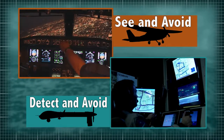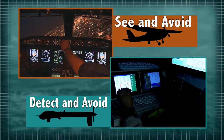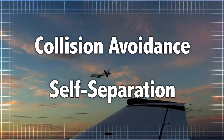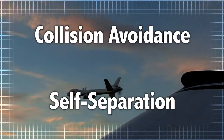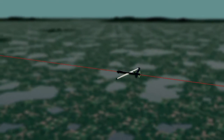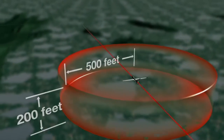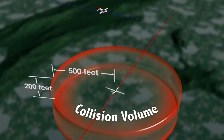To address this challenge, NASA Langley has developed a detect and avoid concept for assuring self-separation of UAS from other aircraft. Collision avoidance and self-separation are different functions, but they can both be visualized as airspace volumes surrounding an aircraft in flight. For this discussion, the volumes are illustrated as centered on the UAS. The collision avoidance function is based on airspace that resembles a cylinder with a horizontal radius of 500 feet and vertical height of 200 feet.